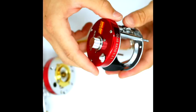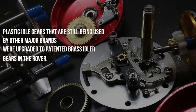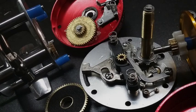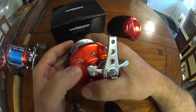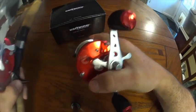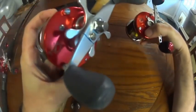The quality of the palm and gear side covers were improved by upgrading them to a thick aluminum. Plastic idler gears that are still being used by other major brands were upgraded to patented brass idler gears in the Rover. Some of the other changes along the way were cosmetic, although the classic red color of a KastKing round conventional reel has always remained the same.